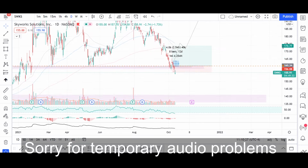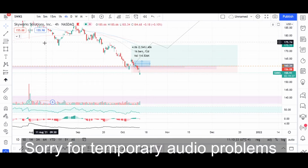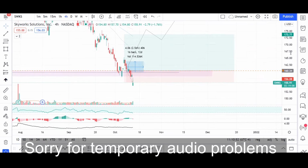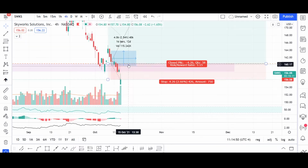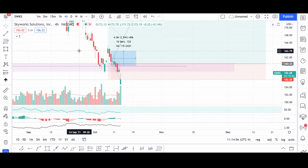So right after last week, I presented SWKS as a possibly very good stock to make a bet, a trade to the upside. However, with this exact price action, we have disappointed the bulls, and the bears have taken over control over this asset. But what has really brought us to such a turn of events? So let's take a closer look at this case.